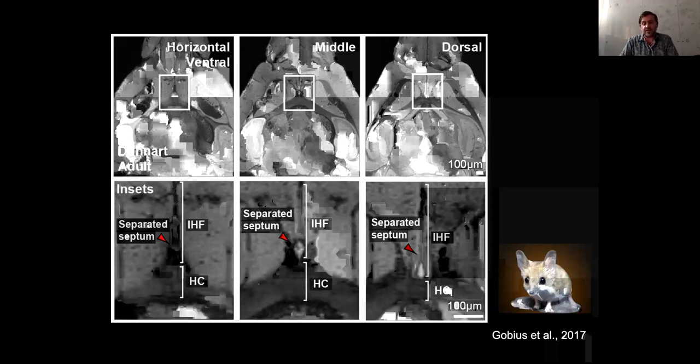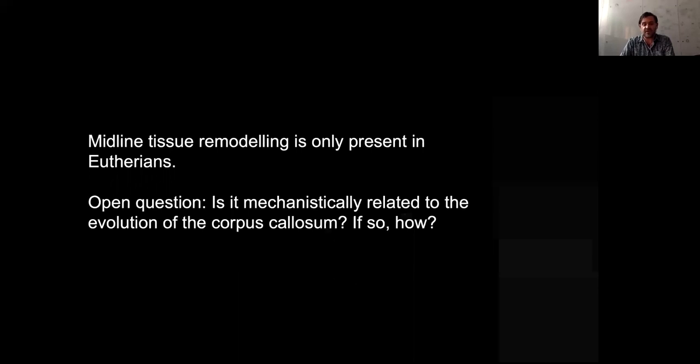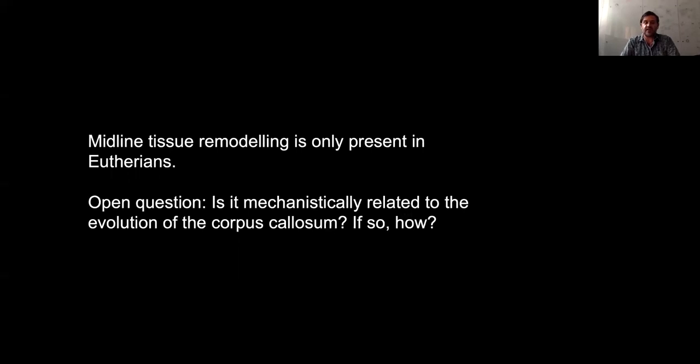So a question that comes is whether and how much this is actually linked to the evolution of the corpus callosum. If we know that this midline tissue remodeling only happens in eutherians, how did that evolve? What actually happened the first time it did happen, and how that was conserved during evolution, is an interesting question that may take years to understand, to know what the mechanisms are related to the onset of this fusion mechanism.